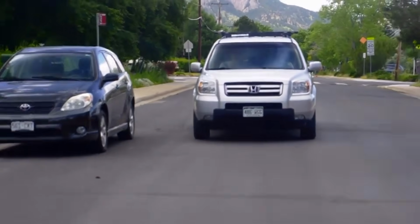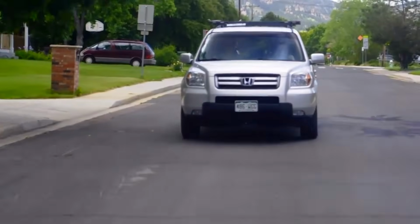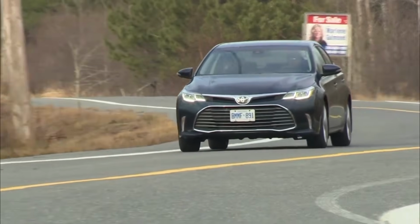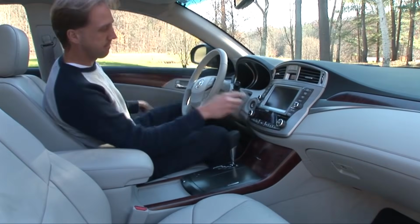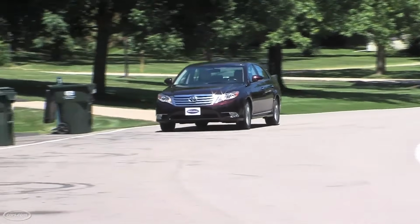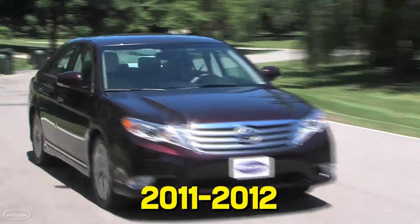Number 10 proves a family can travel in soft, quiet comfort without stepping into luxury car money. Number 10. Toyota Avalon, 2011 through 2012. Long family drives feel different when nobody is fighting for legroom. The seats do not beat you up, and the engine does not sound like it is trying to escape the hood. That is the quiet strength of the final years of the third-generation Avalon, from 2011 through 2012.